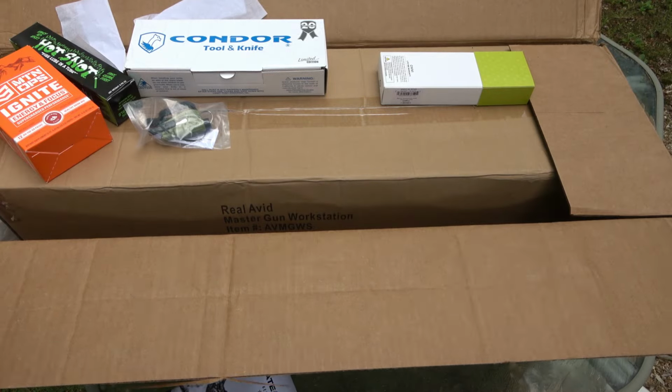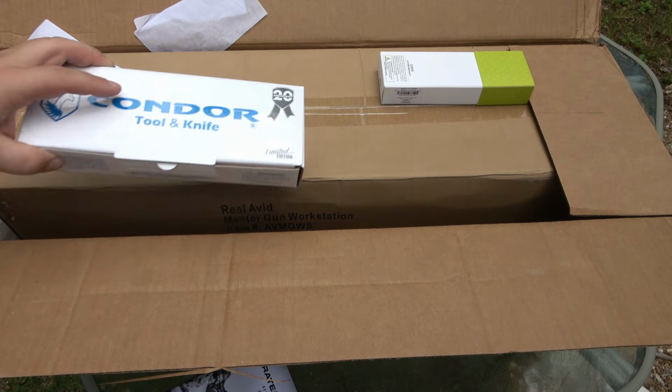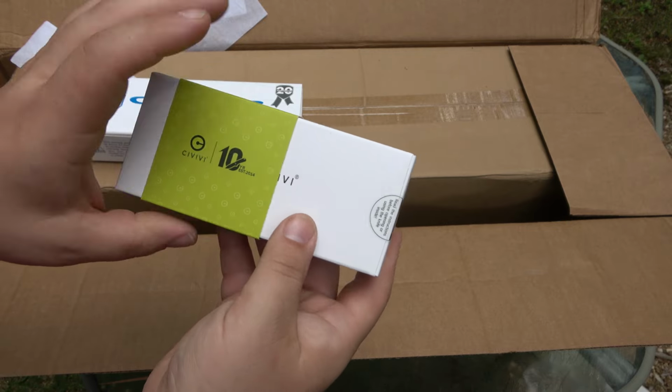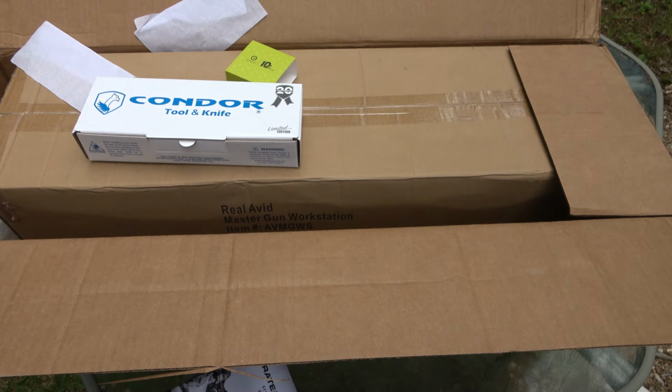All right, let's get this stuff off to the side so I can open this big box. See what the big box is. Oh, and the knives. Duh. Let's check out this Civivi first. 10 years. Ooh, 10-year anniversary for Civivi. That's right, Civivi and We knives.